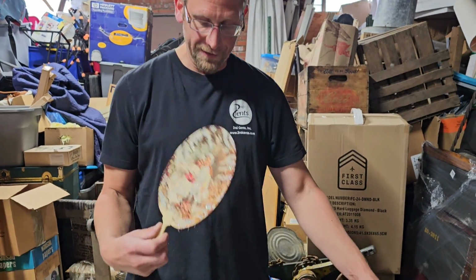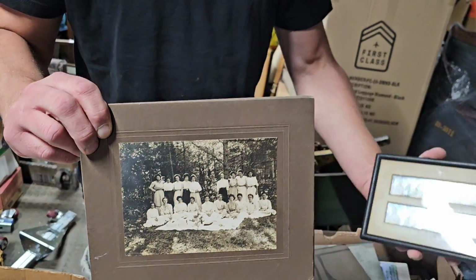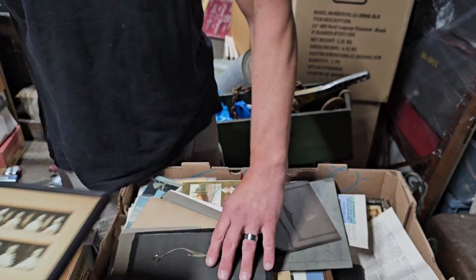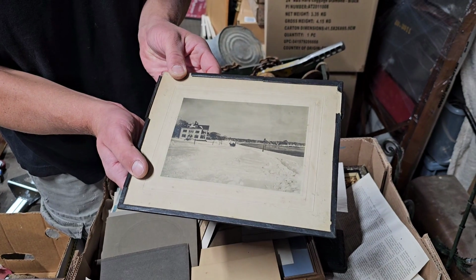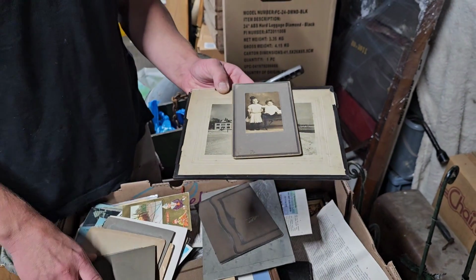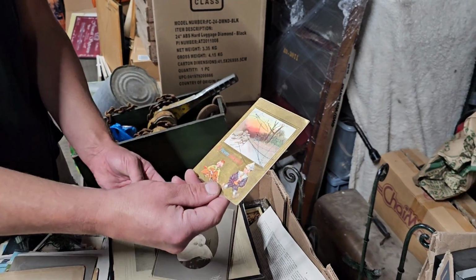So sweet. Who needs a Christmas fan? And all kind of old pictures. Oh, that one's cool. People love these old photographs. Look at this, is that a horse and sleigh? And this whole thing is just filled. Look at that Merry Christmas card.